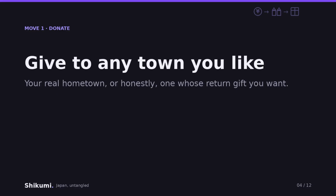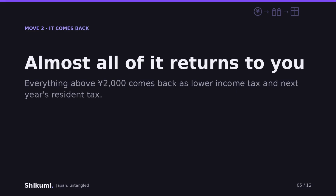Move 2, almost all of it comes back. Everything above 2,000 yen comes back to you, as a cut in this year's income tax and next year's resident tax. Part of it lands as an income tax refund. The bigger part quietly lowers next year's resident tax bill, so a 30,000 yen donation costs you just 2,000 yen net. The other 28,000 was tax you were paying no matter what. You did not spend it, you redirected it.